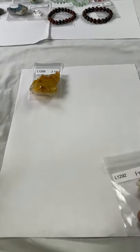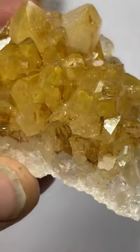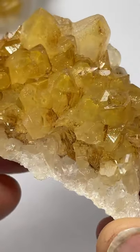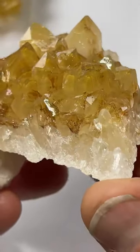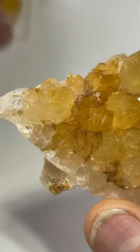And these are new. I could definitely see some high-end mineral dealers charging a lot more than this, but we're going to make them reasonable. This one here. Trek, I got you on that, $12.89. That's definitely the smallest one.